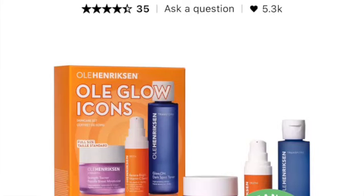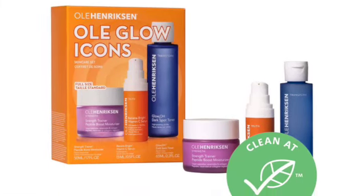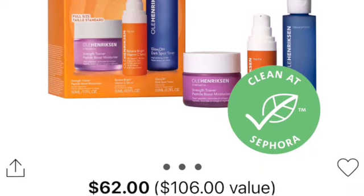So for example, last year I got a set that had some vitamin C products, but also had the Dark Spot H2O toner. So vitamin C is made for brightening the skin. The dark spot toner can help you level out that hyperpigmentation. So it's a set that is really well thought out for a very specific skincare need.